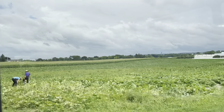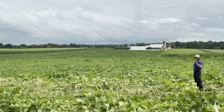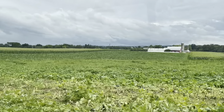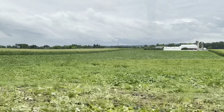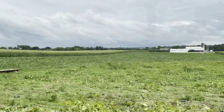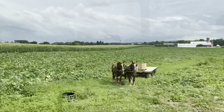Again, they're picking their squash. It's going to go into the big box. It will be picked up by a pickup truck or a big truck, sent over to Leola to be sold at that auction. These are workhorses here attached. That's what happens. The workhorses pull everything through the field.